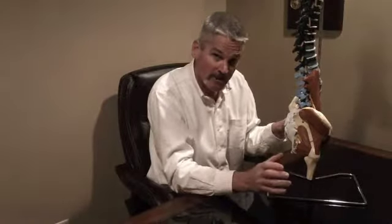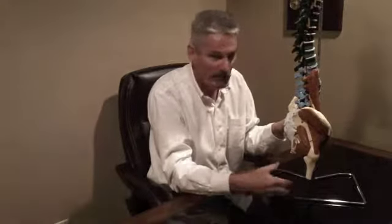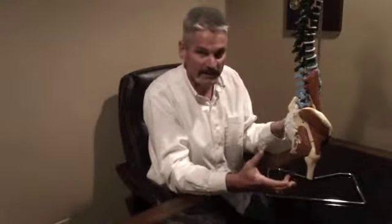So hypermobile sacroiliac joint is a common cause of low back pain, often overlooked, but is treatable. More adjustments, more exercises, more physical therapy isn't really going to fix it. We need to stabilize that joint with the belt and then work on strengthening those muscles around it as the joint heals.